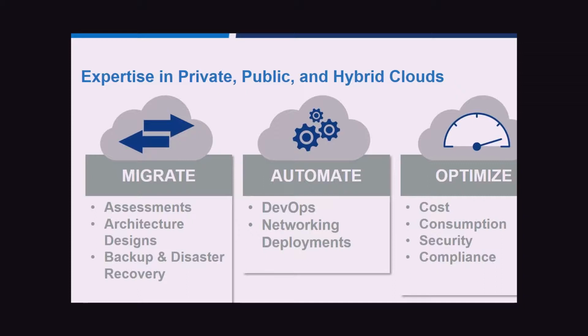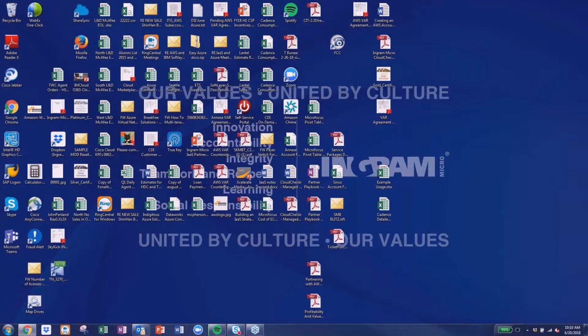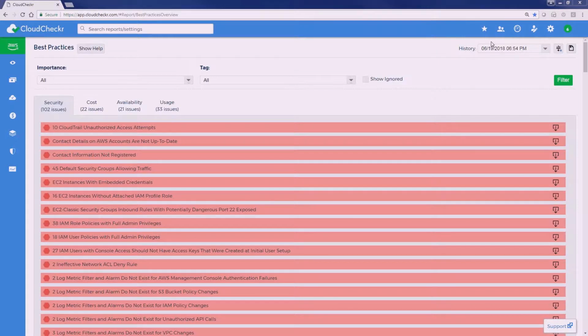Perfect. Thanks, Dan, and thanks, Dave, for that introduction. Give me just a second here, guys, and I'm going to share my screen. All right, Dan or Rachel, if you could confirm everyone can see my screen, the Cloud Checker tool. Yeah, it looks good. All right, perfect.